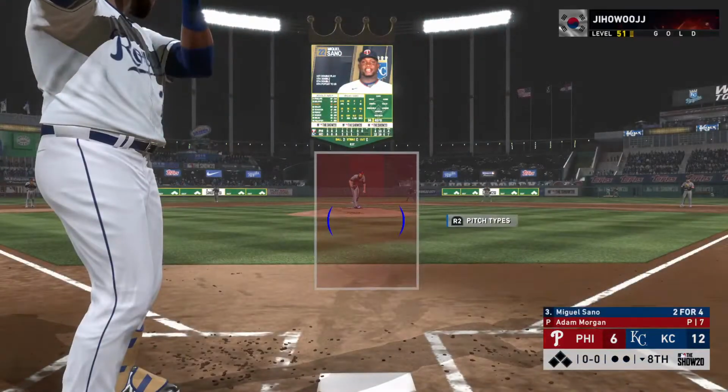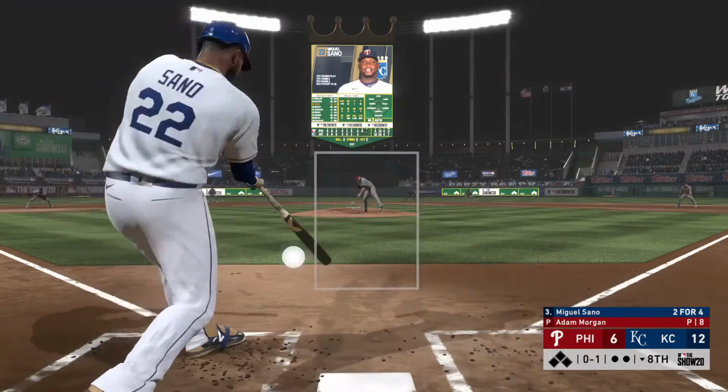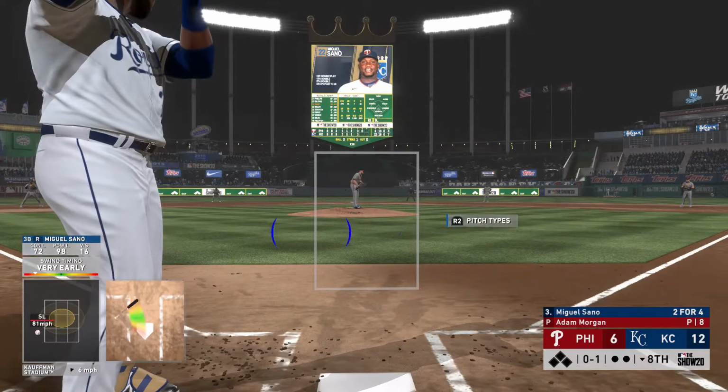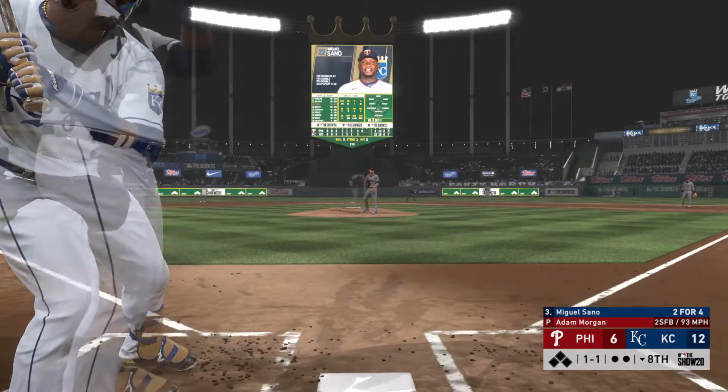Bottom of inning number 8 set to go, and the next to bat will be the big third baseman Miguel Sano. Tried to check it, and it's 0-1. With this one almost in the books, the story was clearly the long ball. What are your thoughts on this offense, fellas?